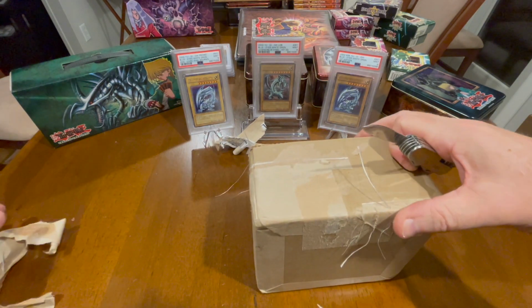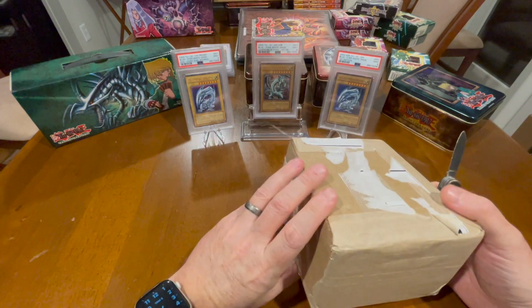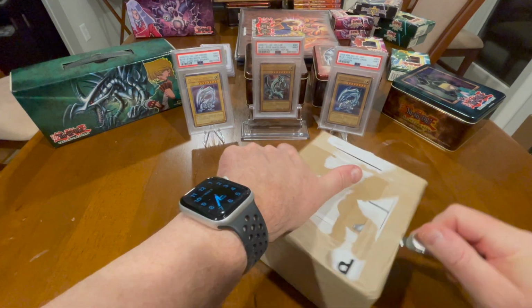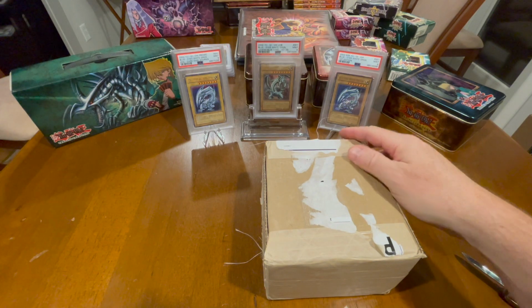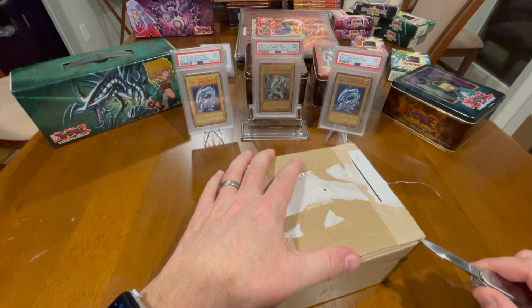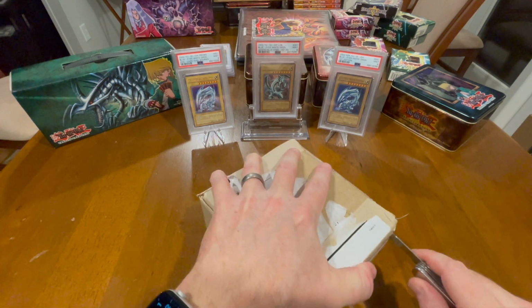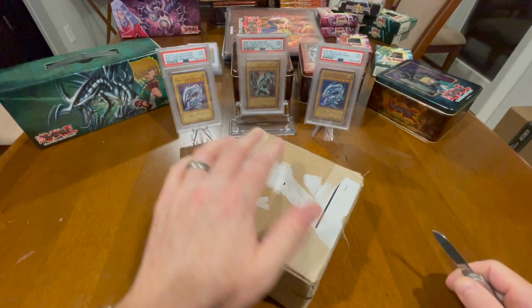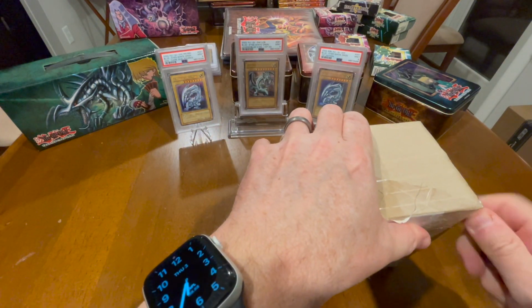Some of them I think are pretty valuable, but we'll see. I've been doing a lot more research on how to look up the values of the cards, and thanks to a lot of the folks who have commented and reassured me that even when you're getting a PSA 9, it still has value, right? It's not like it's worthless. So I did want to mention that.